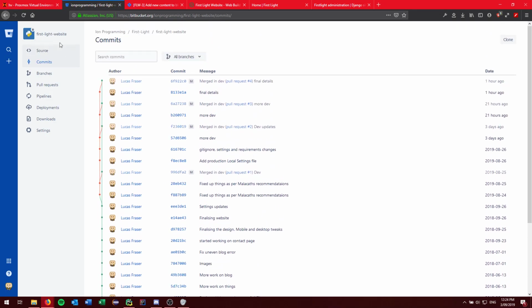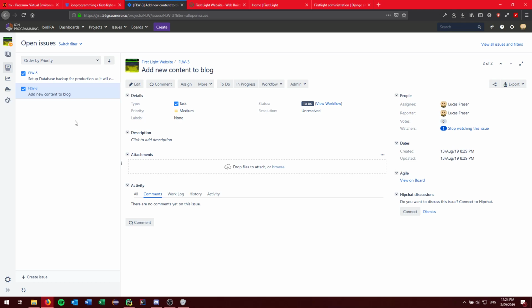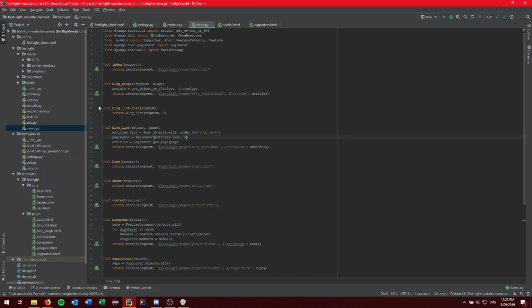So all the source code we've got on Bitbucket at the moment. So it's all version control using Git. We've got an internal, well, it's accessible externally as well, an internal Jira server. So we're using Jira for issue management for both First Light and the website and various other projects that we've been working on. And building and deployment is all done through Bamboo, which is quite cool. Finished setting this up last night. When I'm developing, we're using PyCharm because we use IDEA for all our Java stuff. PyCharm is really nice for Python.